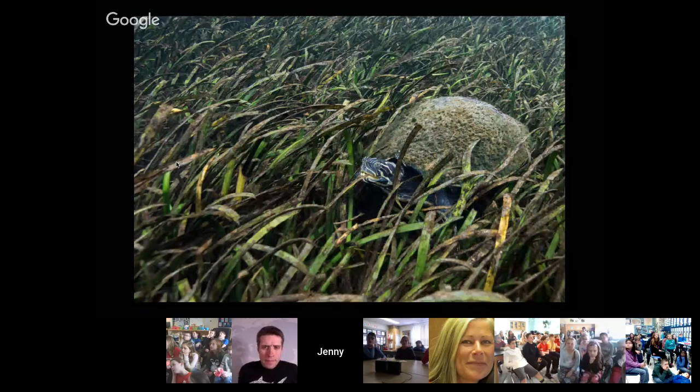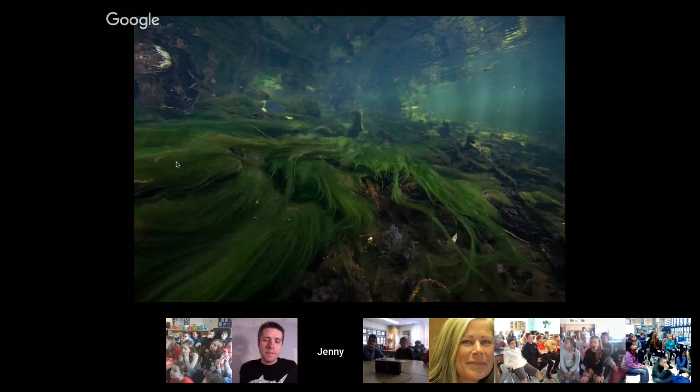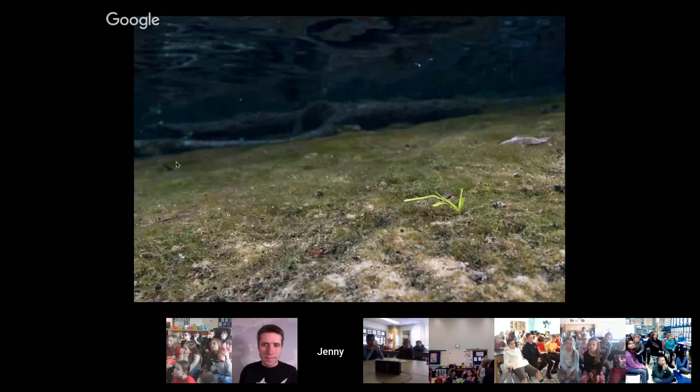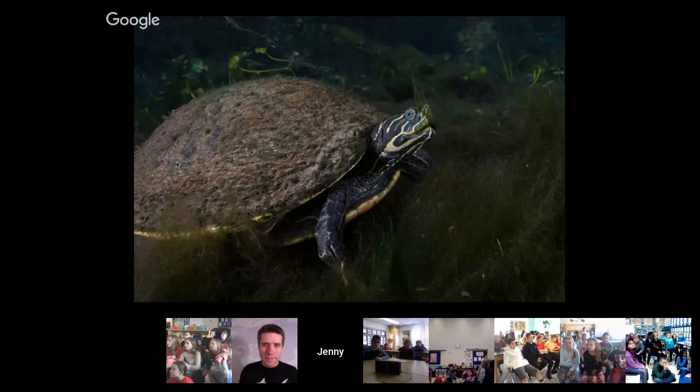This is a very happy turtle in the Itchetucknee River, where there's a lot of these grasses left. But unfortunately, a lot of these places with grasses are starting to have a lot of algae in them. The turtles are eating the algae, but we don't know what the nutrition of that is. This grass is starting to disappear, and this is really all they have left to eat in a lot of places, but we don't know if it can actually sustain them.